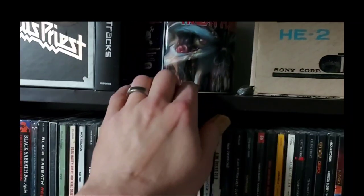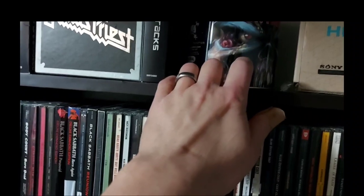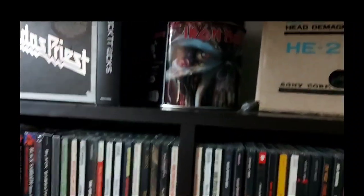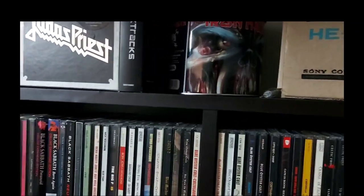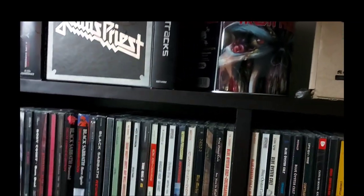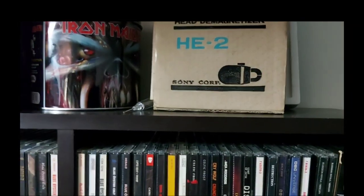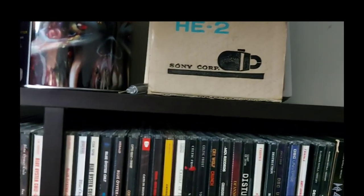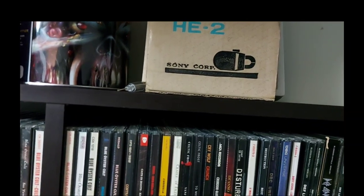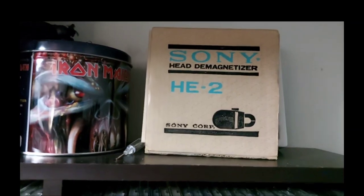This tin contains a lot of replacement screws and stuff I need for the repairs I do on audio equipment. Nothing major, but it's a Final Frontier tin that came out for Iron Maiden when that Final Frontier album came out. I think there was a CD in there and some other stuff. I found this at a thrift store and it's been invaluable. This is a Sony HE2 head demagnetizer for cassette decks, for reel to reel, anything tape based. I found it new in the box, old stock, and it works amazing.